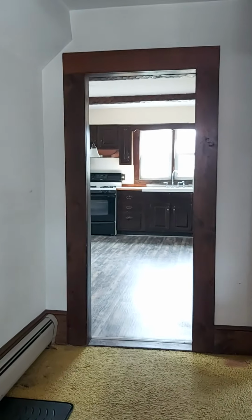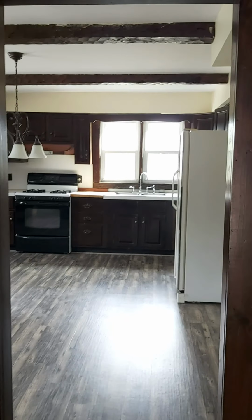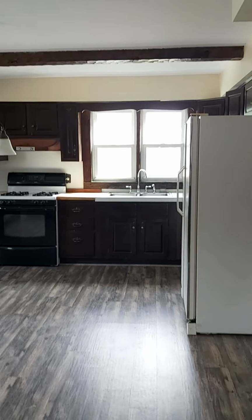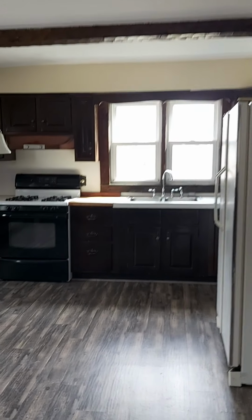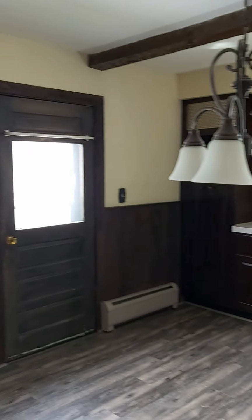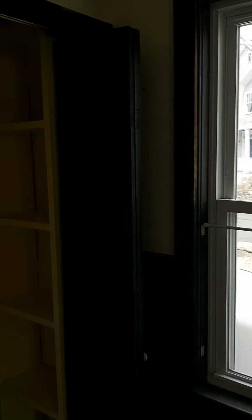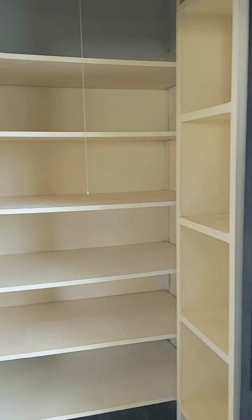Welcome to 5 Willow Ave in Danvers. This house was built in 1900 and it's been in the same family since 1961. We enter through a very large eat-in kitchen, plenty of space to add a breakfast bar or an island or renovate it totally. Interesting thing is, there is a big pantry closet right here.